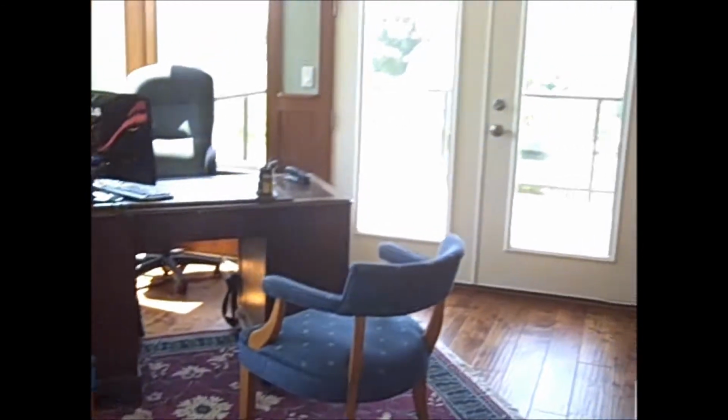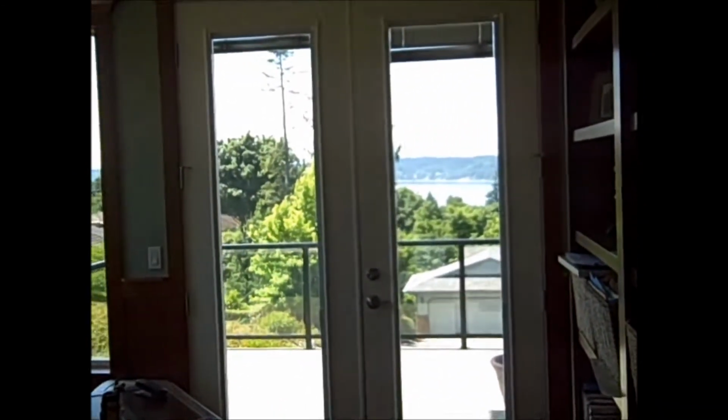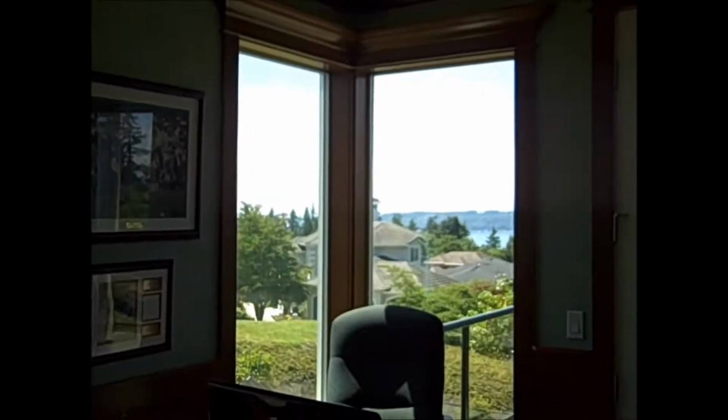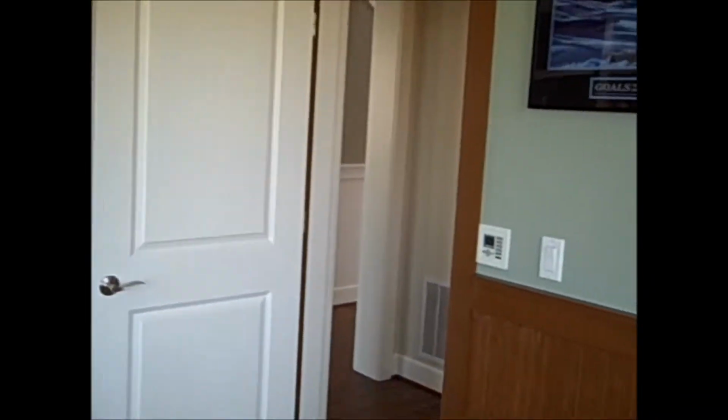And off of the family room is this absolutely beautiful home office, den, library, however you'd like to use it. Full of windows and double doors back to the deck again. All done in real finished wood, wainscoting, crown molding, chair rail, and these built-in bookcases.